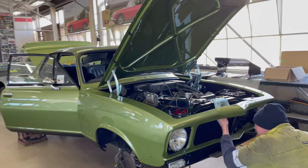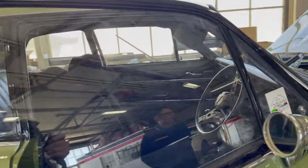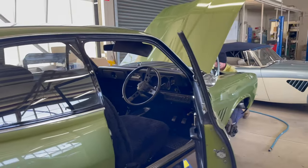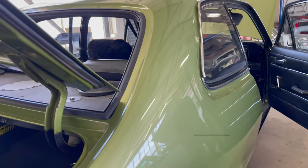Lovely. And you say this is an insurance claim? Yes. And a year old? It's been in the shop with you? It'll be coming up to about a year, yes. Okay. And again, the paint, stunning.